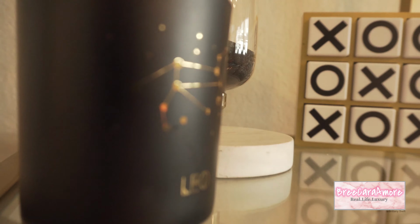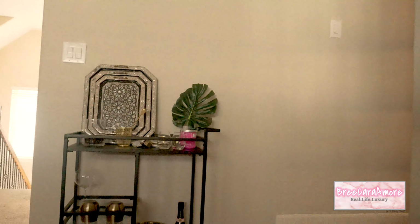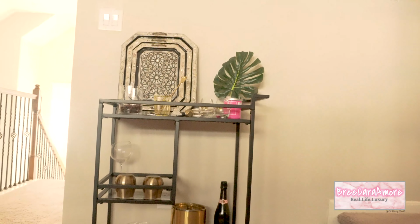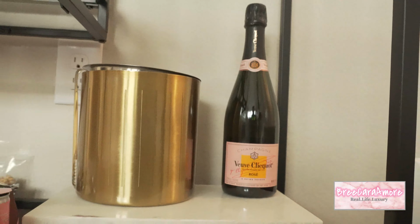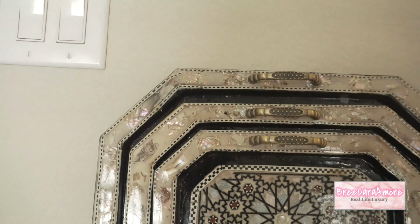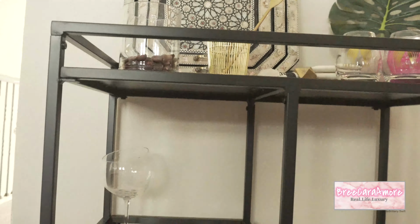And then you've got my flower box, which is from Rose Forever, New York. And I really, really love that. And then the last thing is gonna be the bar cart. So the bar cart, actually everything on it is from Target, even the champagne. And I had to get the pink champagne bottle. I've never opened it, I probably never will. It's just for decoration. It matches the room. And then those trays at the top are very special. Those are mother of pearl trays that Deja and I got on our trip to Egypt.